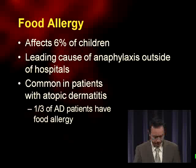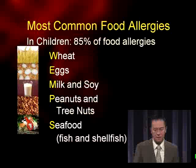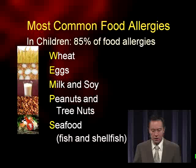What are some of the most common food allergies? Well, 85 to 90% of food allergy will be from wheat, eggs, milk and soy, peanuts, and tree nuts, and seafood. Okay? So a nice mnemonic is WIMPs. All right, WIMPs.